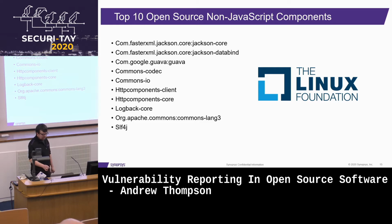The two big ones, Jackson. So Jackson is a JSON parsing library. It's very, very widely used. There's a lot of issues around it that I'll talk about in a bit more detail. Then you've got things like Guava, which is just general. It's kind of like a nicer version of the Java standard library. And then a few HTTP components and some logging stuff.